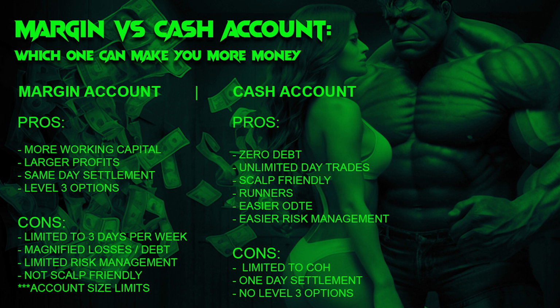I'd rather make 10% on 10 different trades and win 8 out of 10 times or 9 times out of 10 than go to margin, have probably only one or two trades for that day, and then run the risk of losing as well. Because when you lose on margin, the losses are going to be magnified. And when the losses get magnified, you're going to be in debt. You could get what is called a margin call. I won't get into that. All that stuff is in the article that I'm going to list, but it could get really messy.